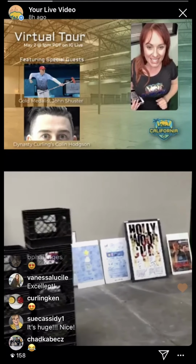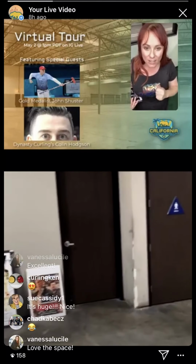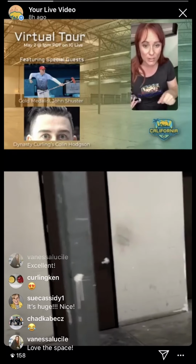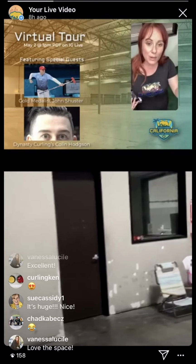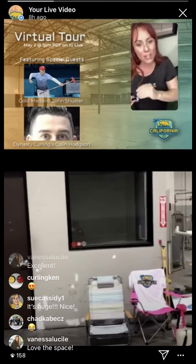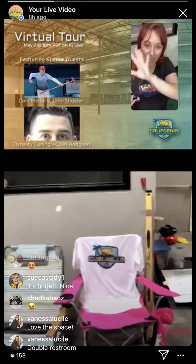All right, so off to the side here, we're talking about maybe some locker space. There's access to restrooms from this side of the building, which is really lovely. And then as we move over, see these windows right here? That's likely the location of our bar, being able to close that up, but also serve through.